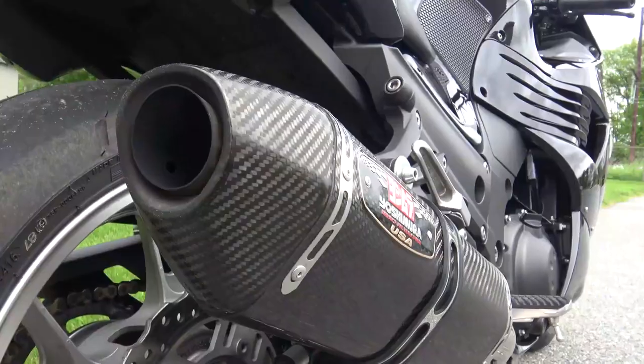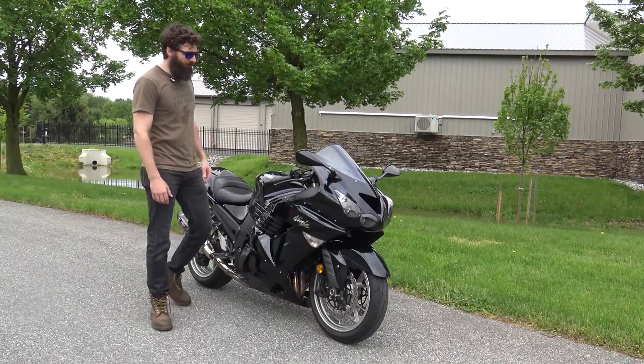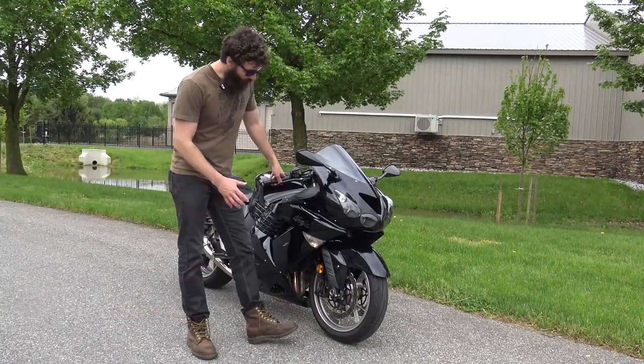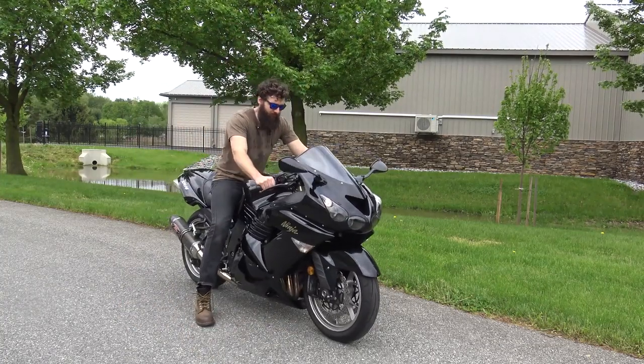Now you got the Yosh pipe, and I would imagine probably underneath this seat is a power commander. We'll check that out later. But it's a beautiful bike. I can't wait to ride it. Let's go for a test drive. It feels so light.